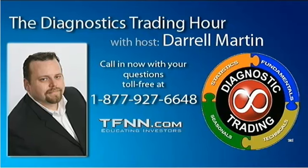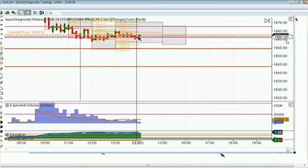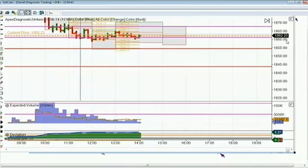All right, folks, coming back here to the Diagnostic Trading Hour. And so we're watching this one here. We're looking on down. We got the upside magnet price. We got the downside magnet price. Put all the pieces sort of together here for you, so hopefully you're able to have that trading plan. But like I said, it's got to break away from this magnet with volume.